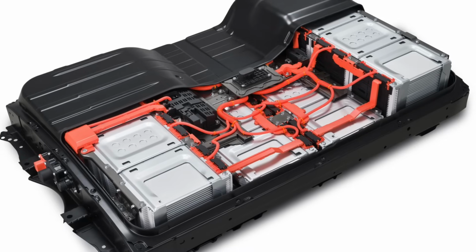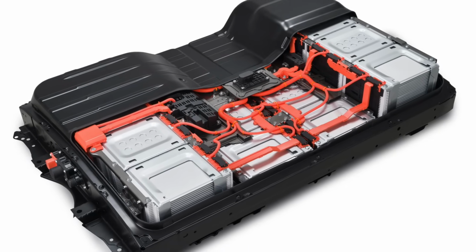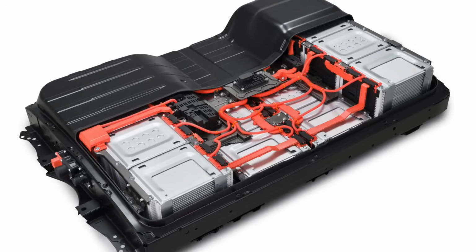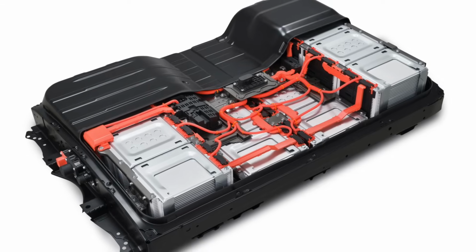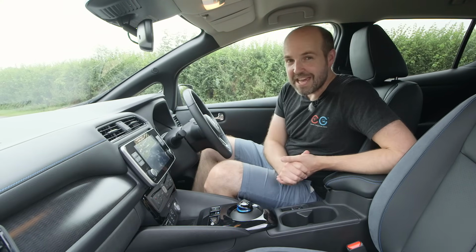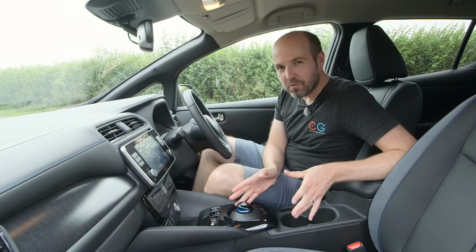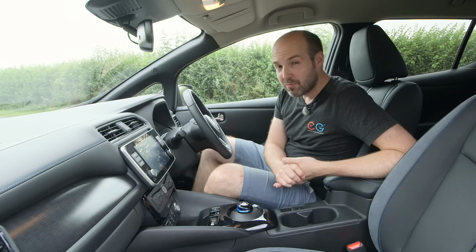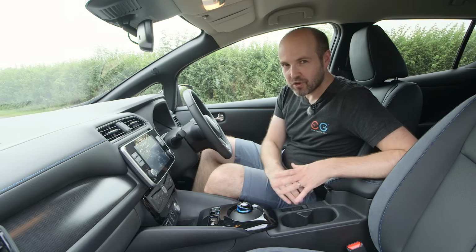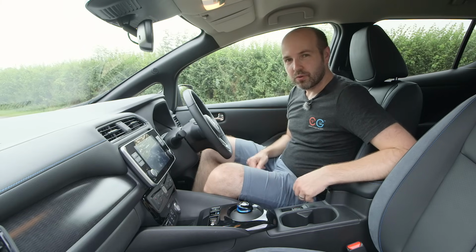What's more impressive is that despite the big gains in the battery capacity and energy density compared with the standard 40 kilowatt hour Leaf, the physical size of the battery pack is unchanged. The engineering ingenuity required to achieve a feat like that is extraordinary. In fact, it would seem like Nissan was so busy sorting out all the battery that it overlooked a couple of what you might consider essentials elsewhere.